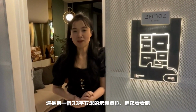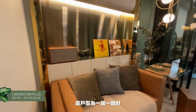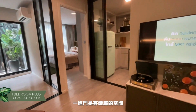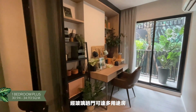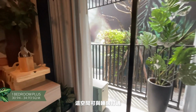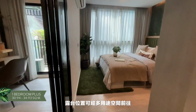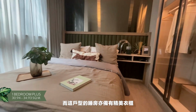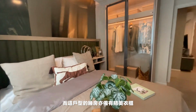Here is another one, one-bedroom plus, 33 square meters. Come and check it out. The nice layout of these units comes with a 1+1 concept. When you come in, you will see a very nice space of living and dining area and can exit to the plus room, which you can make an extra bedroom or a working area like this. After this area, you can see a nice balcony. After that, you will see the nice space of the bedroom as well, with nice fitted wardrobes as it is fully furnished.